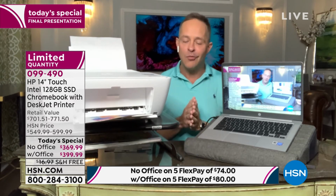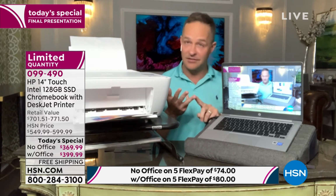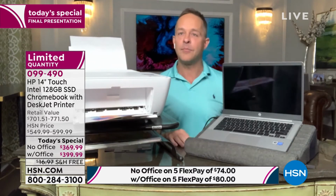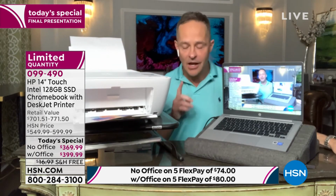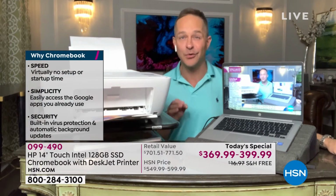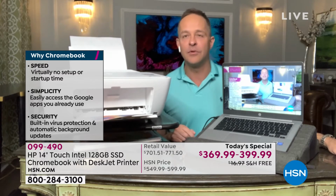Chromebook, why a Chromebook? There are 3 big reasons, and that is the speed, simplicity, and security. Chromebook is faster. I'm streaming video right now. I'm going to close this, and I'll open it back up, and you'll see that it's instantly back on and instantly streaming video. I'll bet you anything, if you walk up to your computer right now and it's 4 or 5 years old, that's not how your computer behaves. So that's the speed. Also, setup is really, really simple.